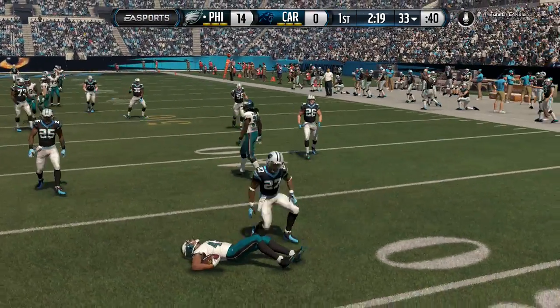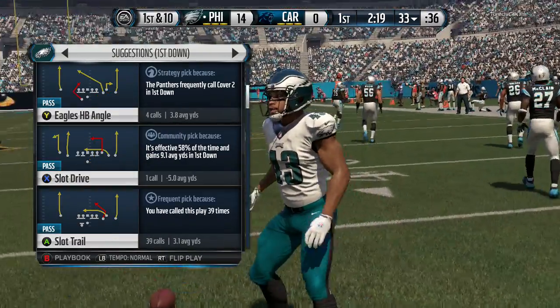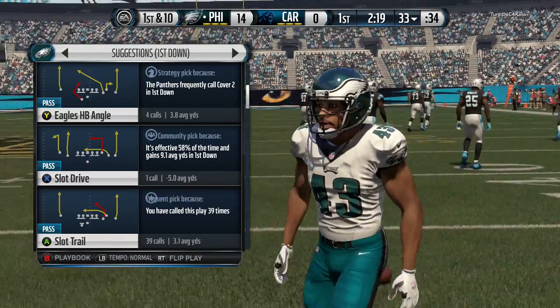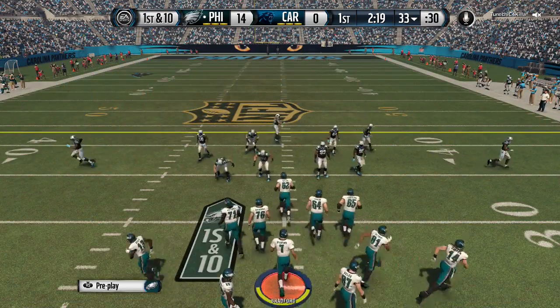Sproles is taken down at the 33. Well, I can't blame the punt return at that time. That was just excellent coverage by the punt team. The Eagles offense ready to continue its recent run here as they've scored the last 2 times they've had it.